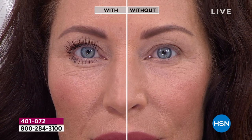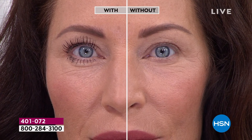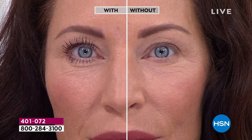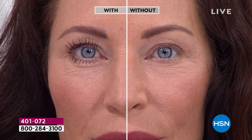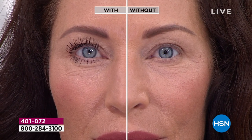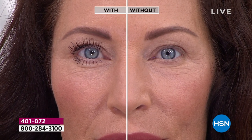I love a close-up lash moment. It is so sexy. Here is the difference. Now, look at that without and the with. If you can relate to Tressia's without, when you wake up in the morning, are your lashes invisible? Are they straight down? Do they have no curl and lift? Look at the one application of Roller Lash. A couple things I want to point out.